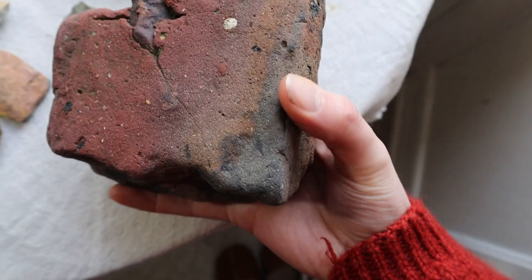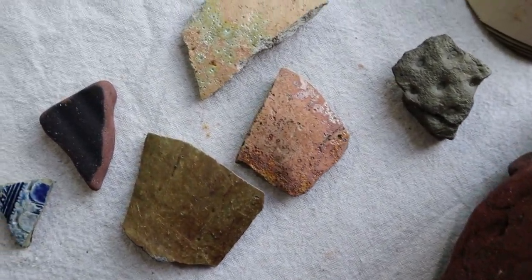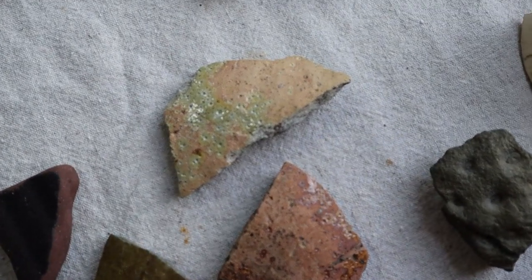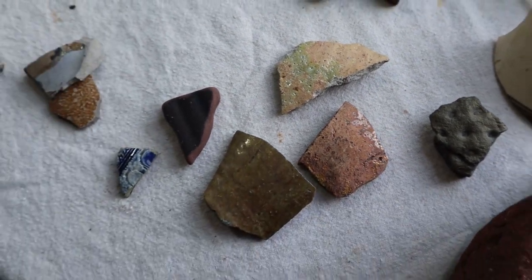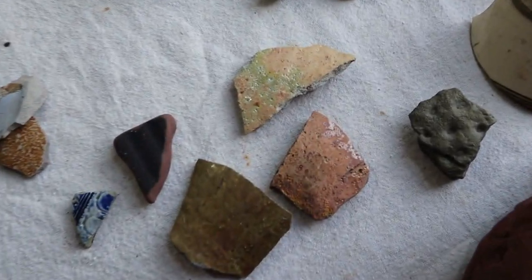So looks like it's slightly burnt there as well. Yeah, interesting. If anyone knows anything about how old that brick could be. And we've got various pottery, and so I've sort of arranged it in order of age, possible age.